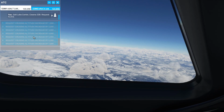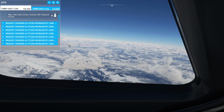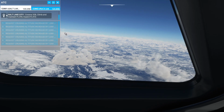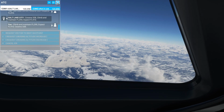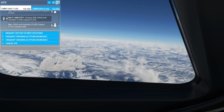Salt Lake Center, Cessna 2 Bravo. Request flight level 410. Cessna 2 Bravo, climb and maintain flight level 290. Expect flight level 410. Climb and maintain flight level 290. Expect flight level 410, Cessna 2 Bravo.